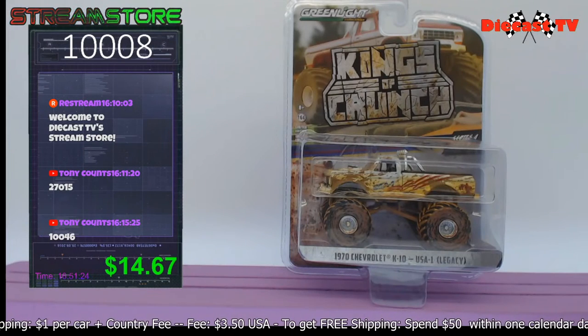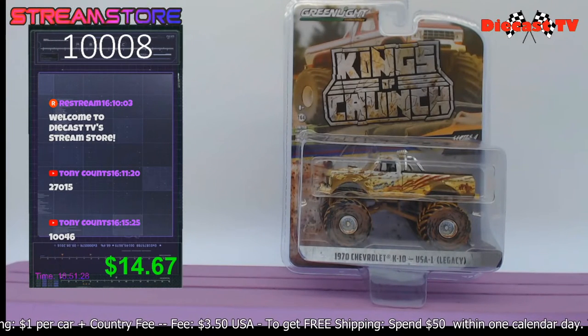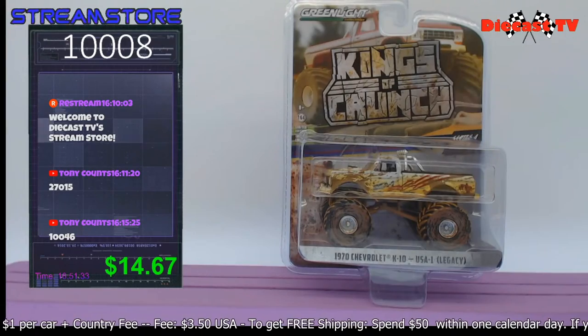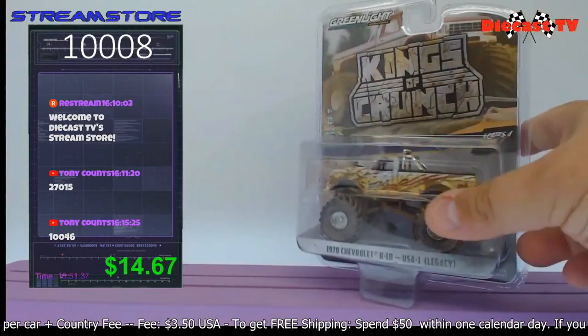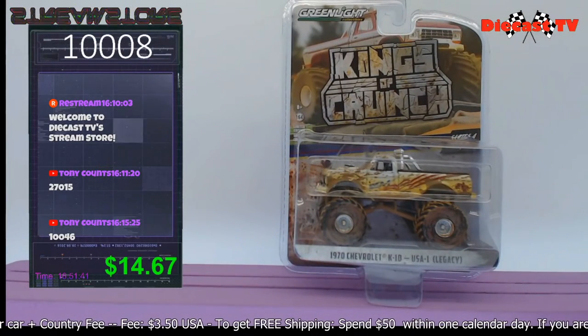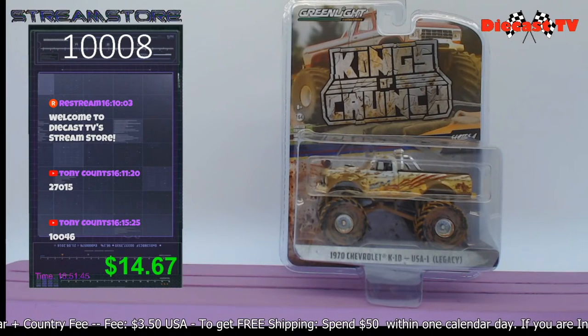Ross's Picks, Green Light Collectibles. Check this out. Kings of Crunch Series 4, 1970 Chevrolet K10 Butte. And it's USA 1 Legacy. Check it out with all the mud on it. You gotta love that. It might need a wash, but I kind of like it the way it is. And if you do too, all you got to do is type the number 10008 in the bottom comment section.